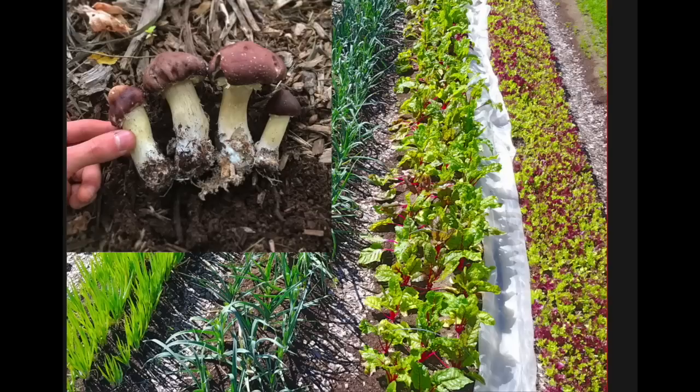Different types of crops here, and here you can see an interesting thing that we've done with the wood chip pathways: we've inoculated them with saprophytic fungi that break down organic matter and turn it into edible proteins. This is King Stropharia, or the wine cap Stropharia. There's also an edible mushroom that will break down spruce wood chips, which is Phoenix oyster mushroom.